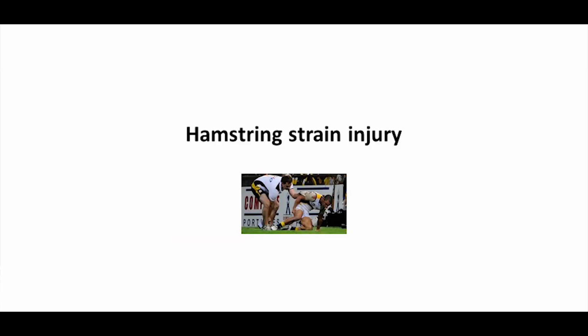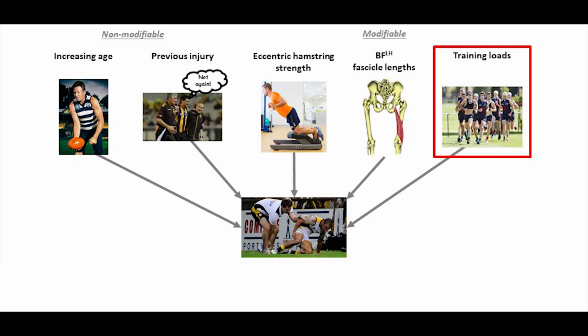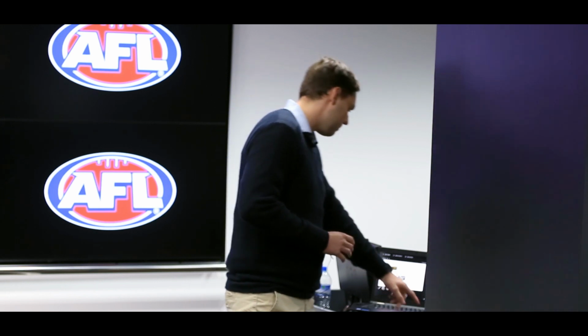All right, so hamstring strain injury is the most common injury in our sport, and incidence rates at the elite level anyway really haven't declined in recent times. There's been a lot of research which has attempted to identify factors that increase or decrease the risk of injury. Two of the more commonly and consistently identified factors are increasing age and a history of hamstring injury. But these are typically what we consider to be non-modifiable, so there's not much we can do to directly impact those particular risk factors. I'll come back to them shortly.